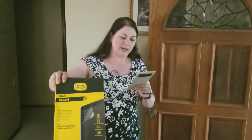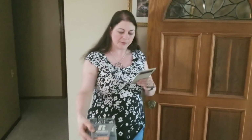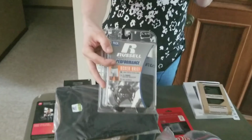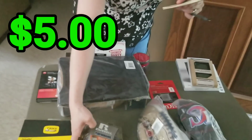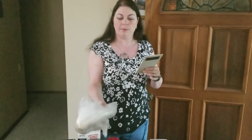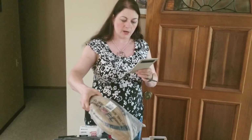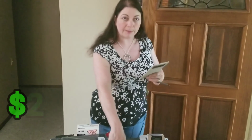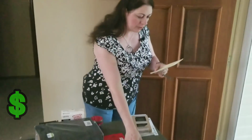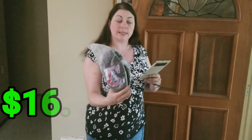And then I've got this clear protected OtterBox cover that I can make about $15 on. These Russell Performance Boxer Briefs, I will again put on Posh, new. I'll make about $5 on these. And then this is actually, when I looked it up, a Spalding autograph football. Not that it's been autographed by somebody, but it's one for handing to players to get autographs. So it's got this nice smooth surface on the side. I think I can make about 20 bucks on that one.